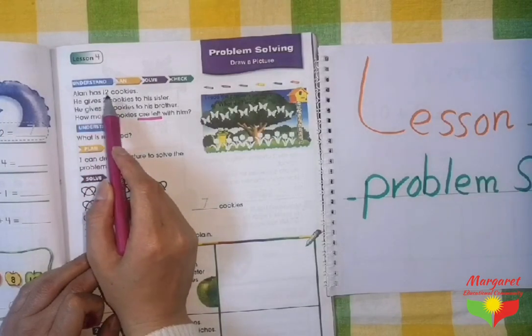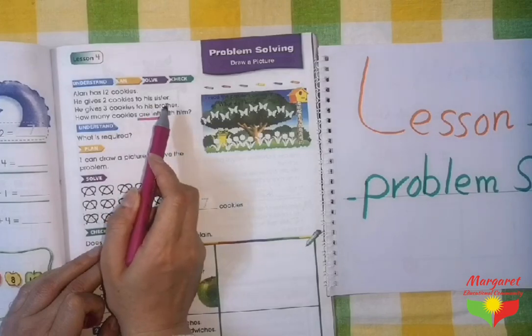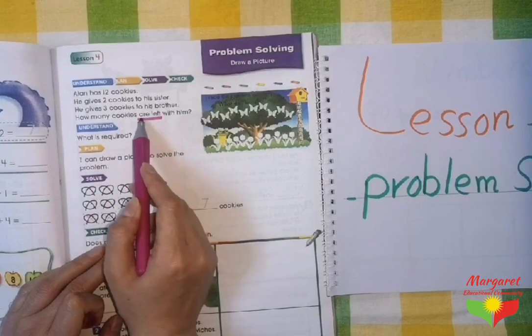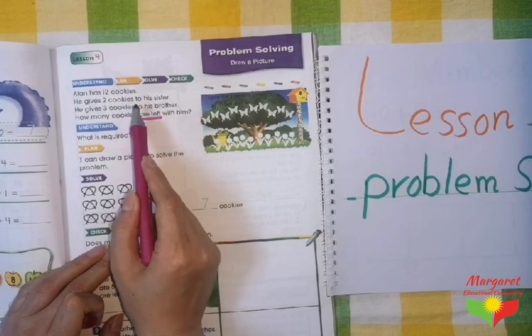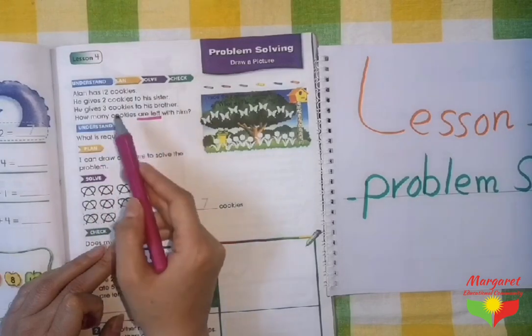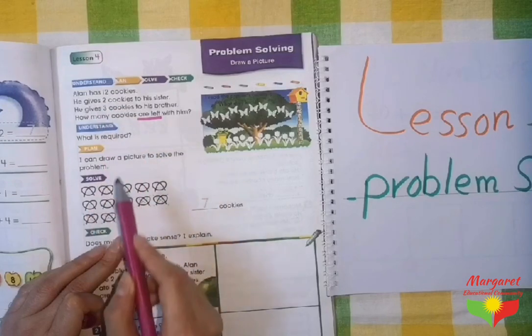Alan has 12 cookies. He gives 2 cookies to his sister. He gives 3 cookies to his brother. How many cookies are left with him? So cookies, it's a small sweet cake. So Alan has 12 cookies. First we count the number of cookies. Alan has 12 cookies.